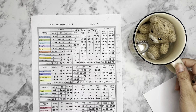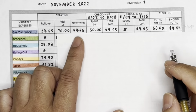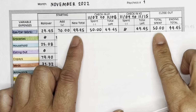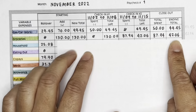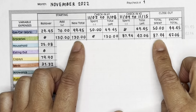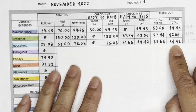But yeah, so let's just get to this. So for my work gas, I started with $99.45. I spent a total of $50, and I am ending with $49.45. For groceries, I did start with $130. I spent a total of $87.94, and that leaves me with $42.06 to roll over.